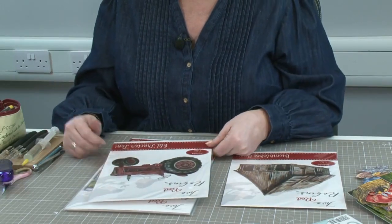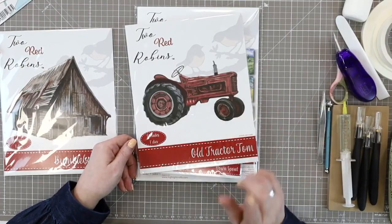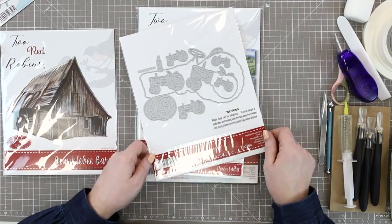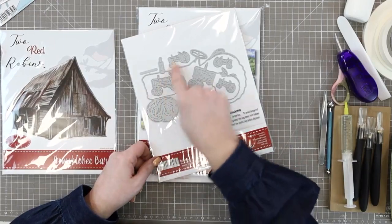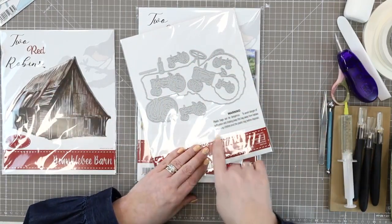Moving on, now he is adorable. Old Tractor Tom, he is fantastic, love this die. And again, I'm just going to flip it over. Look at all those shapes that we're going to get. He is brilliant. So we've got the really big one and all the smaller ones decreasing down in size, right down.